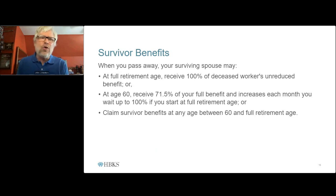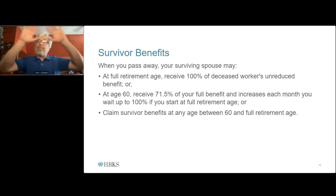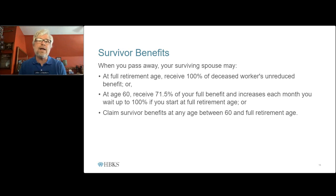Survivors benefits, and we do whole seminars on survivors benefits too, but I wanted to touch on it because I saw some questions that came in on survivors benefits. Basically, survivors benefits are under the umbrella of Social Security, okay? And they operate similar to retirement benefits, meaning they're age-based. So at full retirement age, you receive 100% of the deceased worker's benefit. At age 60, 71.5%. So it's not 62 to full retirement age, it's 60 to full retirement age for widows and widowers. And if a widow or widower is disabled, they can actually file as early as 50.